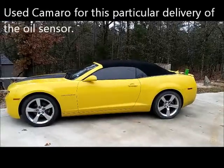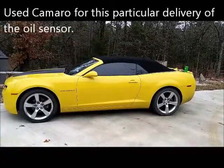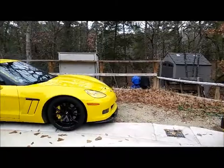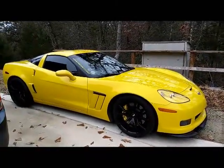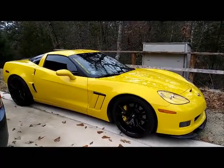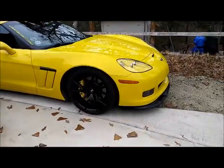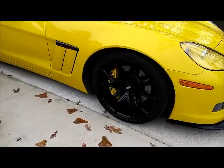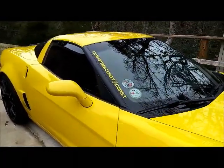So here's our 2013 Camaro that we brought down here to Brian's. And just thought I'd give you a quick look at his beautiful Grand Sport. Really love this car. He has taken great care of it, and just for our benefit, it is outside, which it's normally not. You see he's got a nice splitter, rotors, calipers, everything. This is just really a beautiful car.